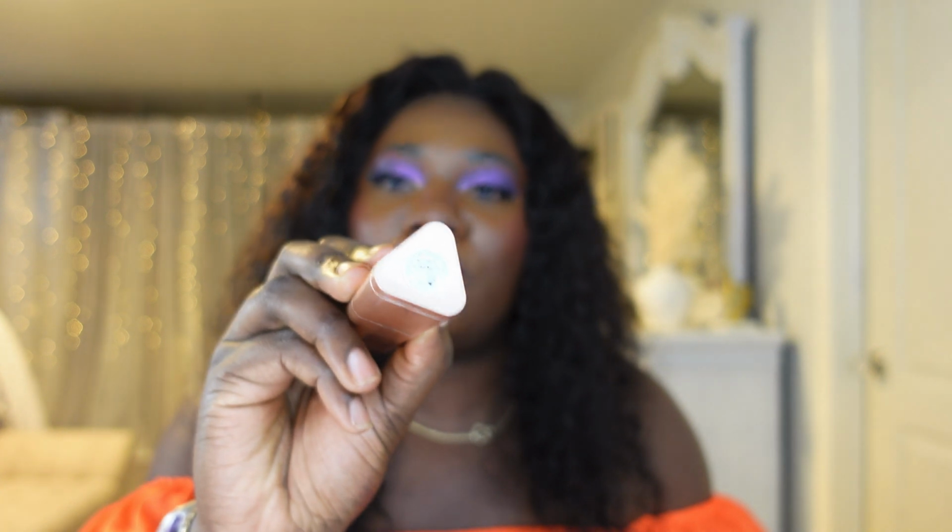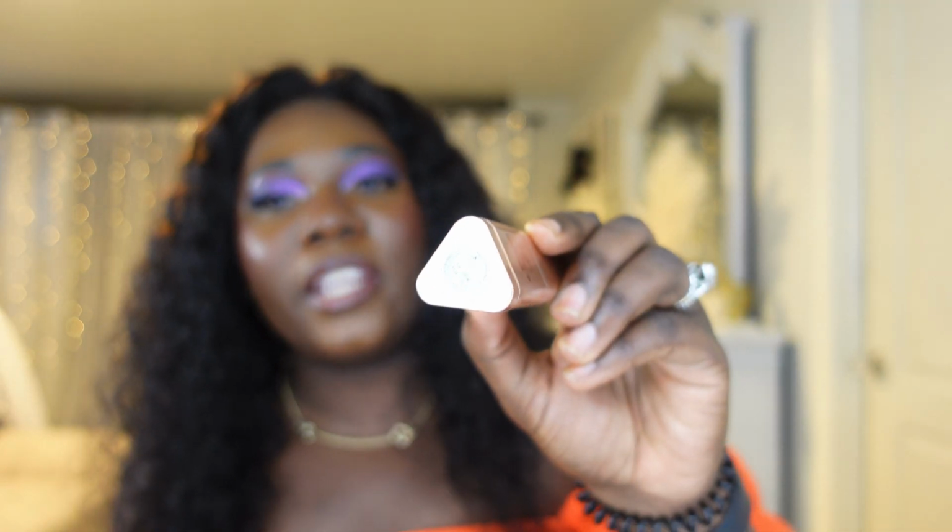For contour, I have two to recommend, but they're from the same brand. I have No Limits in Strength and then No Limits in Worthy. This is from the brand LYS. These are very creamy, very pretty concealers.